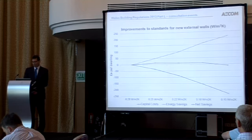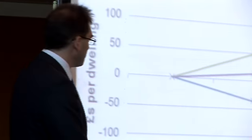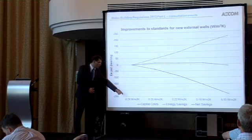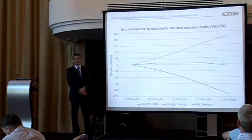So what we did is we looked at the capital costs and we looked at the energy savings from improving the standards for different elements of a building. What we have here is the external wall. We have the current standard for external wall. If you have an external wall for an extension, you should achieve a U value of 0.28. And we've looked at improving the standard and what the impact is.